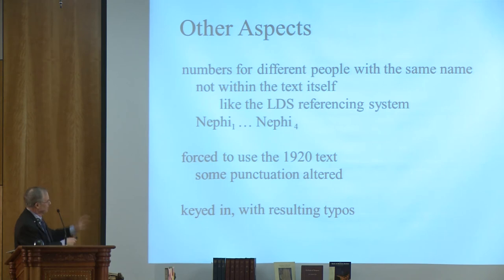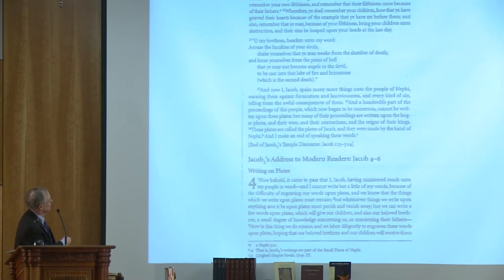And so I mentioned the other two things. Okay, this is what it looks like. And there you can see that 2, which sort of bothers me. Jacob 2's address. But he will tell you various things, original chapter breaks and other kinds of notes. It is a reader's edition. The idea is to help the reader deal with the text. Okay.